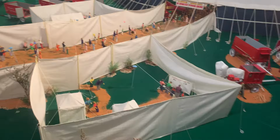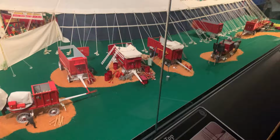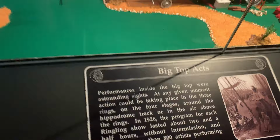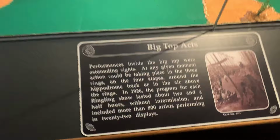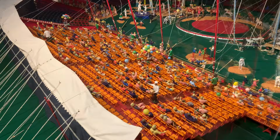No, oh, restroom, and then you can see the middle of it as well. And now we're getting ready to enter the big top. You can see the stats on that. 26,000 yards of canvas. So the big top acts. What's crazy is it took 2.5 hours without intermission and included more than 800 artists performing in 22 displays. Oh, they're doing some stuff. See him passing out some cotton candy.